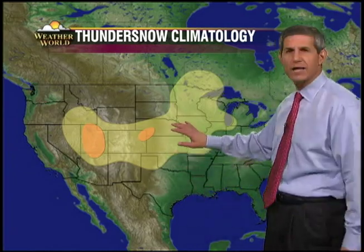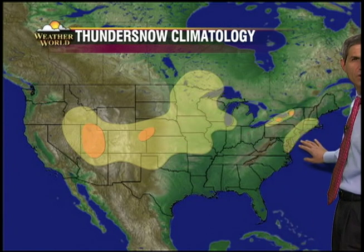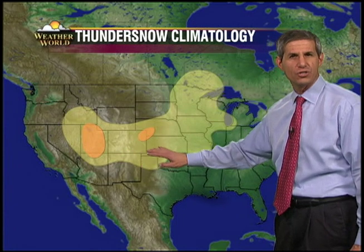They found reports from the Great Basin across the central Rockies and Plains to the upper Midwest, around the Great Lakes, and in parts of the Northeast Corridor. The area of maximum reports centered on Utah is likely due to the mountains, with some enhancement from the Great Salt Lake.